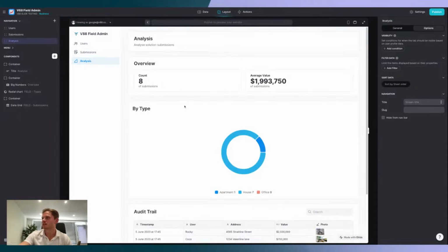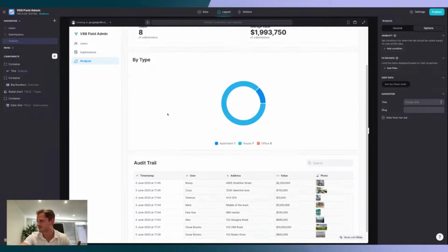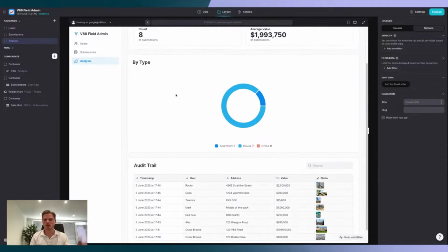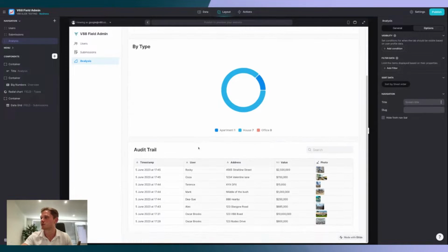What we can also see is some analysis. So far we've had 8 submissions in total, and this is done using a roll-up column, Glide's special roll-up column. Really powerful column. You can roll up on all sorts of values. We've also got the average value of submissions coming in, which is super cool. So we're going big with this, it looks, guys. We've got a basic chart component here to show it broken down by type. We've got 1 apartment at the moment and 7 houses. You can use bar charts, pie charts, all sorts of really cool graphs within Glide. And we've got our audit trail, a timestamp database of all of your submissions coming in, which is unreal.